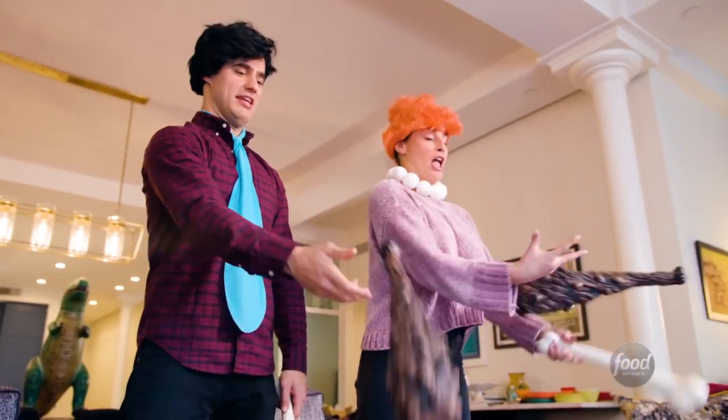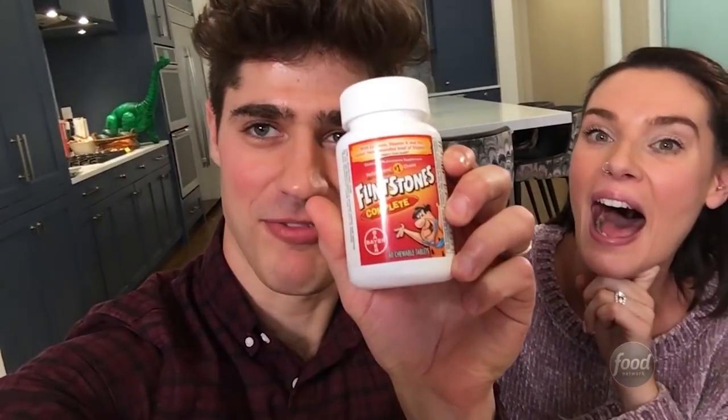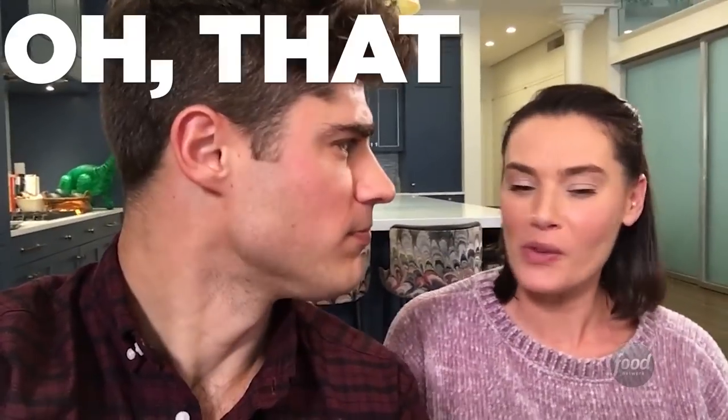It would not be a day of eating like the Flintstones without a classic Flintstone vitamin. Cheers. Brings back memories. That was a good one. Orange. Now we're heading over to Mighty Quinn's in New York City for the Brontosaurus rib.